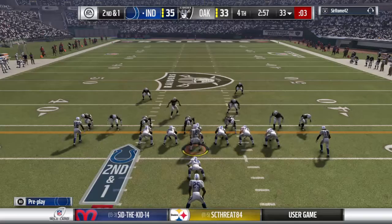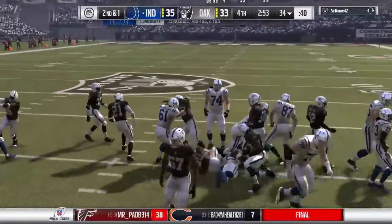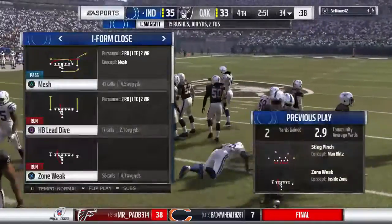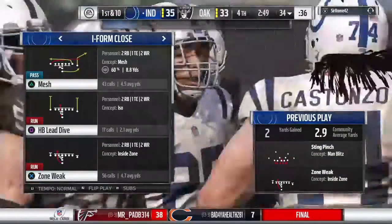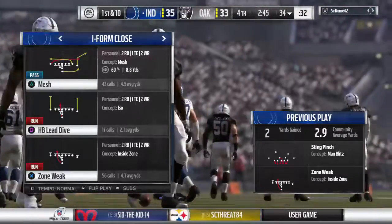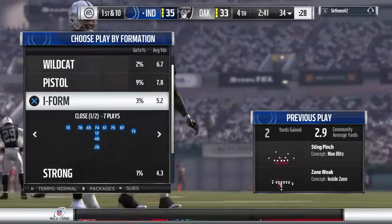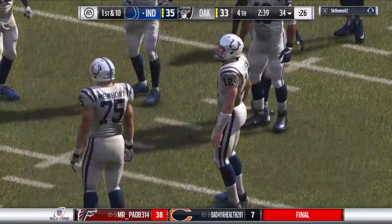The play clock's running down. And they'll go on the ground. And he'll get it up near the 35, right at the 34 here. 2 yards on the pickup there, but it's enough to give them a new set of downs. 2nd and 1 and people want to run the football. This is where every back in the league is supposed to do exactly what we just saw there. Pick up the first down.